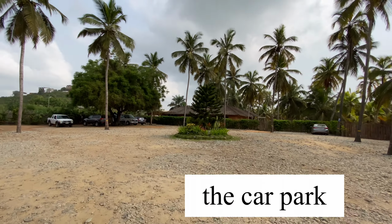Anyway, guys, so these are where you can lay down, get some sun. Well, there is shade, so you don't get so much sun. But then sometimes when the sun is setting or rising, you'll be able to face it and get some sun if you wish. And you can easily fall asleep here. The breeze and the sound are all so soothing.